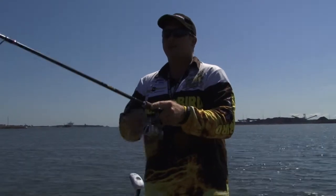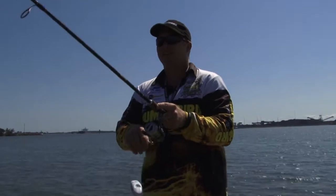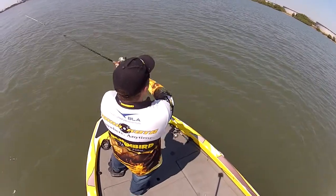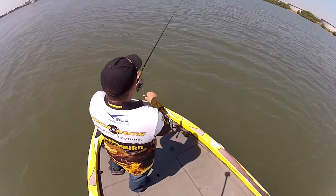Okay, a fish jumping on now would be good. Now we know how impressive these electric motors can be, let's put them to the test.